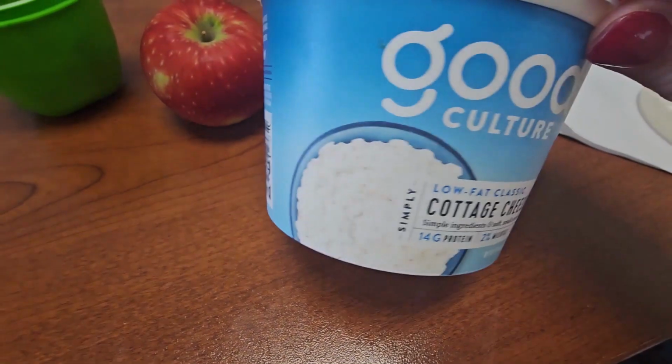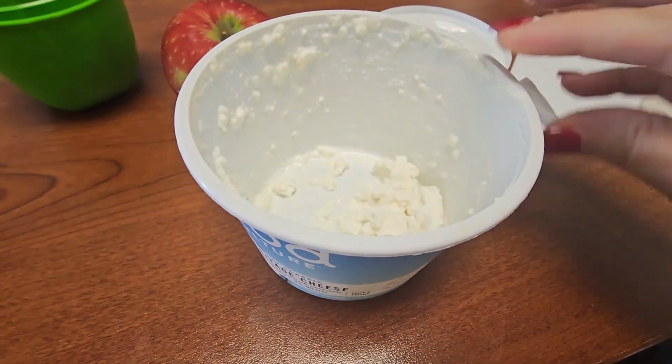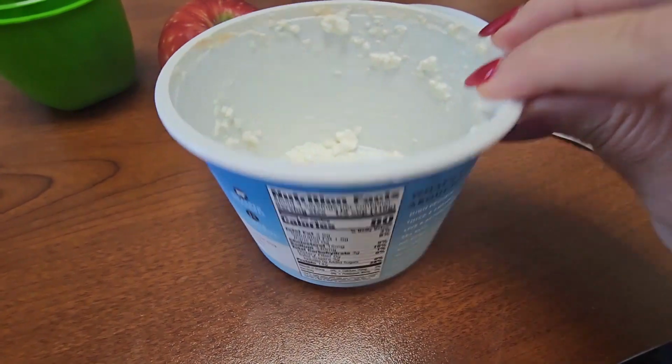All right, I am gonna have just a little bit of cottage cheese. I have about a 1/4 cup of cottage cheese left. This is the Good Culture cottage cheese. So the 1/4 cup is 1 point and about 40 calories.